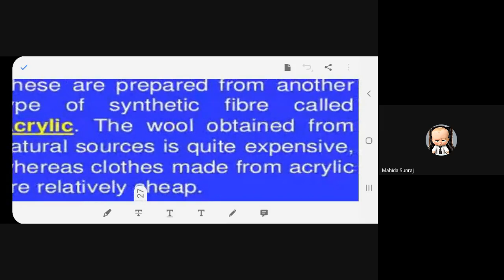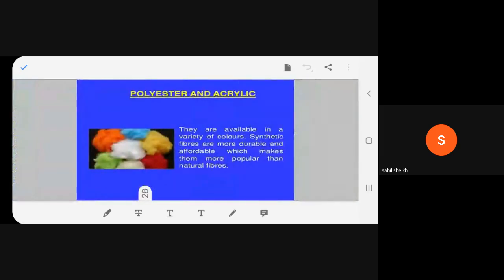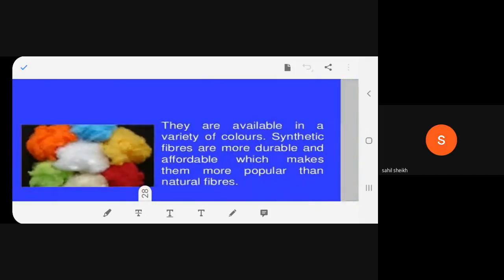What is the plus point of this acrylic? It is very cheap. The woolen clothes that we get from the natural sources, that is from the sheep, goat, camel, yak, that's quite expensive, ma'am, because their processes are too much. Very expensive. Whereas, when you are making clothes from acrylic, they are quite cheap because they are man-made. Is it clear? Yes, ma'am, clear.